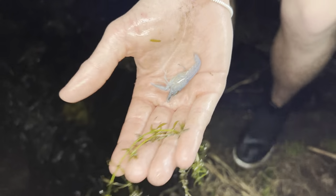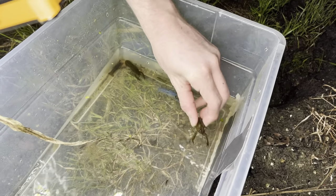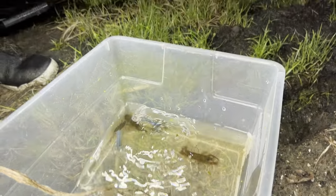Yes. Rob, that's so nice. Rob, no, this is actually kind of insane. We just caught two blue crawfish in the span of like 30 seconds. This is crazy. We just found an insane spot. We've never come here at night before. Let's keep going.